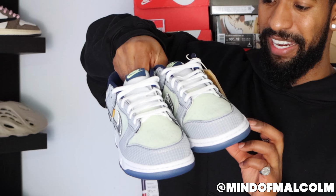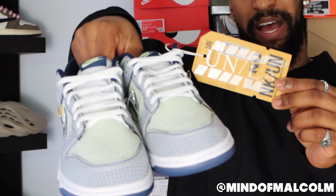For these next two pickups, they were both hyped up collaborations on great silhouettes, both the color green, and I got both for retail, which makes it even better. First and foremost, I am talking about the Union LA Passport Dunk in this beautiful pistachio colorway. Like, man, I hope the camera's picking this up. This goes crazy. It even has a little like baggage tag for the passport pack.